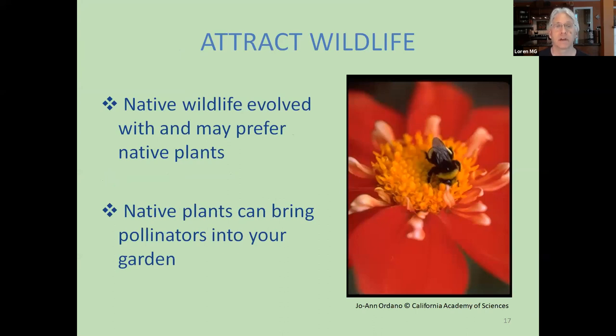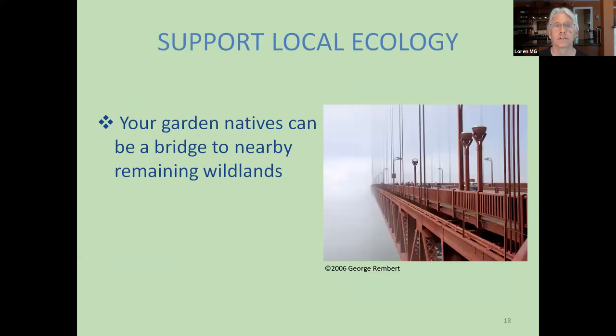Native wildlife has evolved with native plants and may prefer native plants for nectar and pollen. So planting natives may help attract wildlife like pollinators to your garden. Additionally, planting natives can help support the local ecology by being a bridge between the remaining wildlands in the area. Many gardeners that plant natives get a lot of satisfaction from knowing that they're reestablishing, even to a small degree, native plant communities in their area.